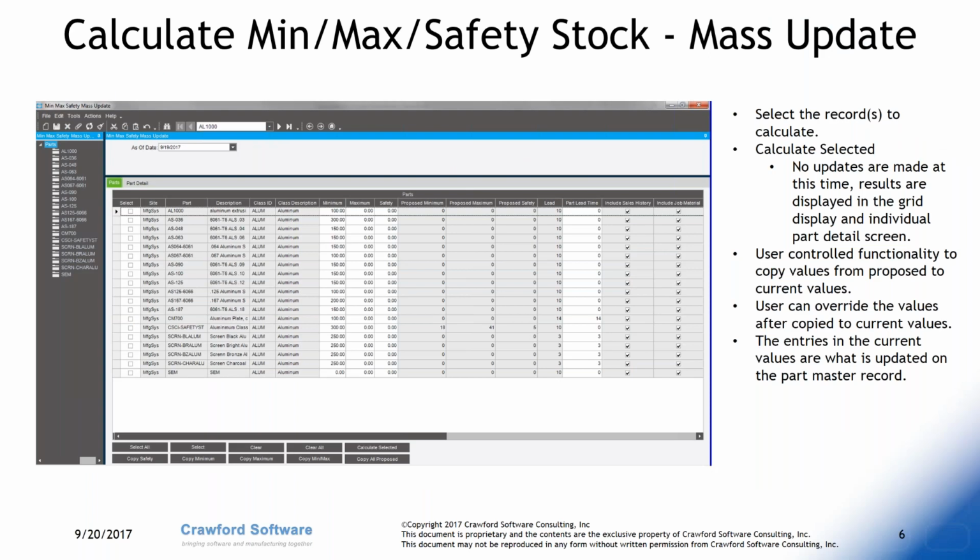All right. So when you look at the calculate min-max safety stock, the mass update, that's the menu choice, but it's actually all steps in one. So what you're doing in this process is first getting into this screen, where you can use the binoculars to do a find and find part classes. Or if you know it, you can go ahead and select it. In this case, I chose just the part class aluminum. And that's all that this run was for.